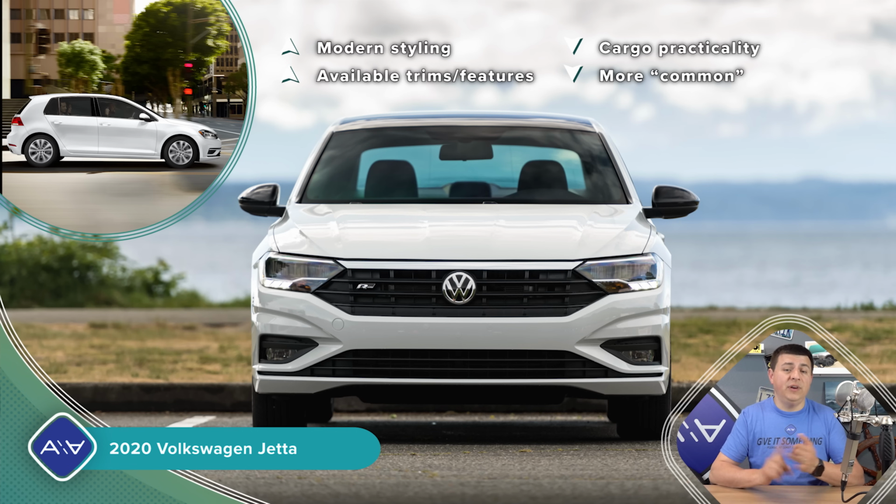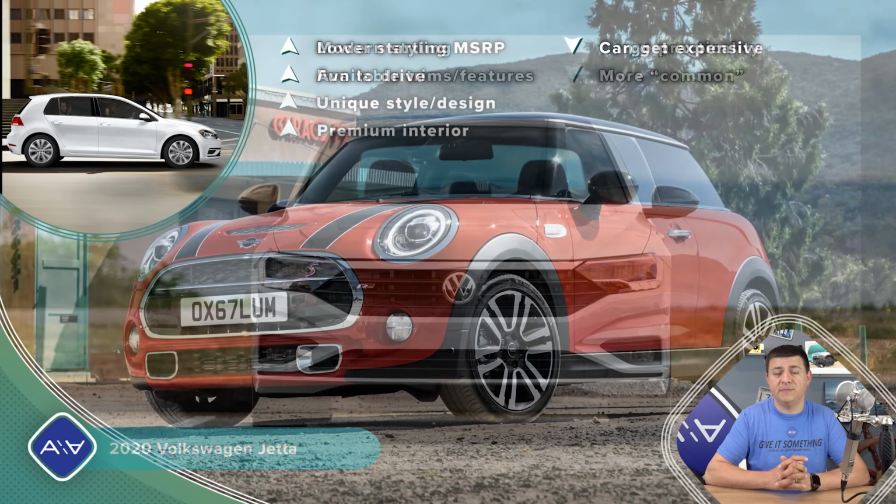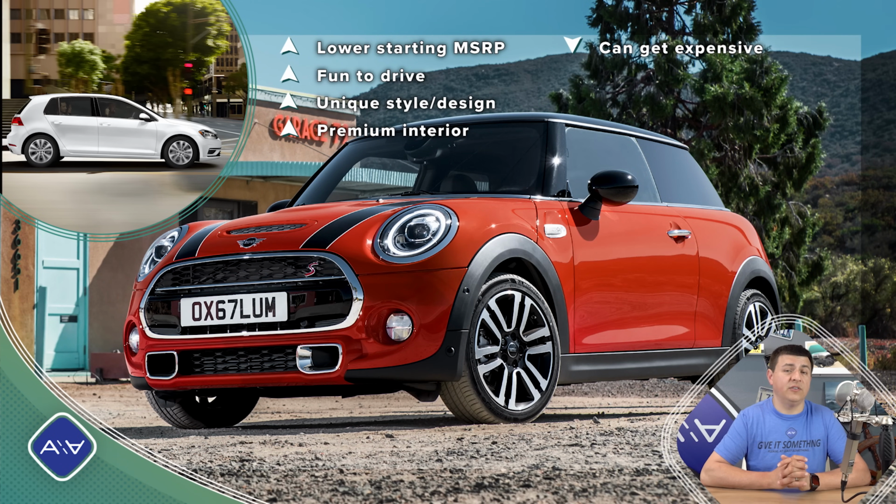And then we have the SEL premium version of the Golf if you want more premium touches on the inside. Of course, the big thing to know here is that for the base price of the Golf, you won't be buying a base Jetta. You'll be buying more of a mid-level trim that's definitely going to get you more inside. The price tag on the Golf continues to make me scratch my head because it manages to be more expensive than a Mini Cooper's base price at $22,400.